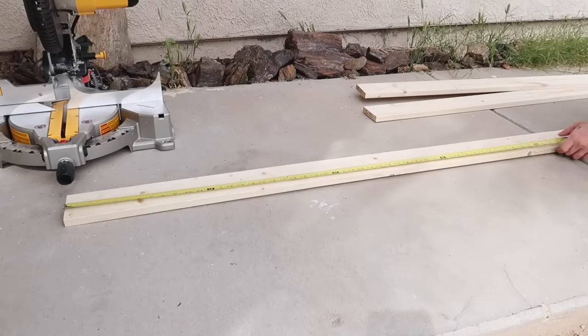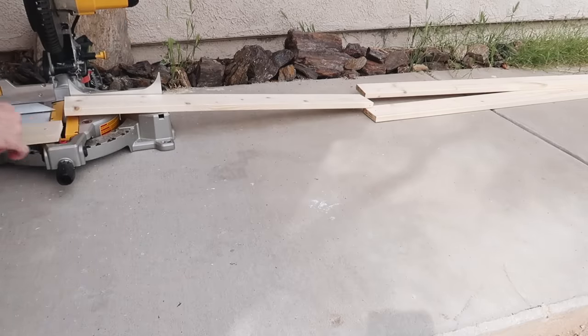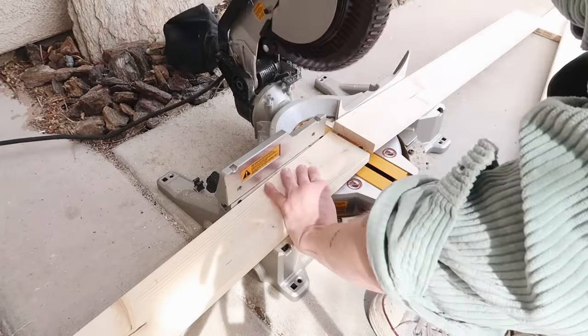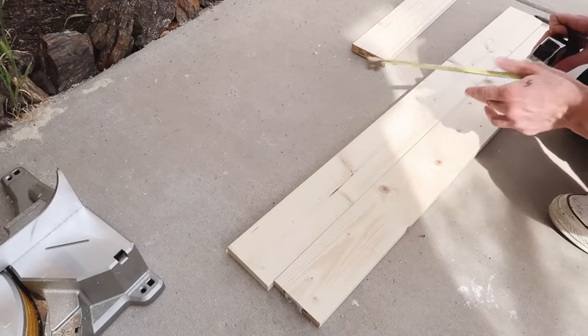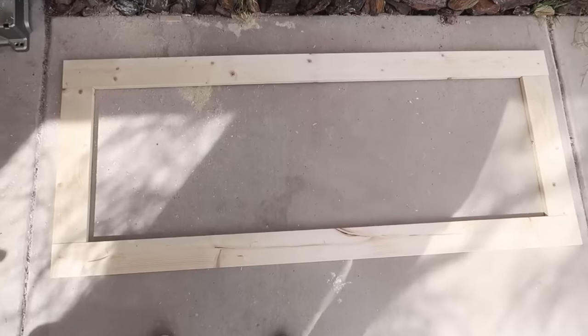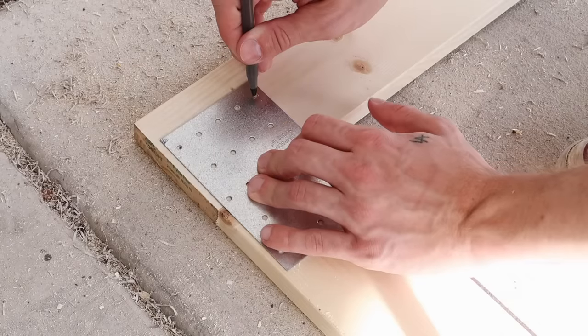So the first thing that we're going to start off by doing is actually cutting down two of our boards to be 60 inches in length. This is going to be the width of a queen size bed, so you're going to want two for the top and bottom of the headboard. Next, we're going to cut some of our height pieces, which are going to be how tall our headboard's going to be. I ended up cutting mine to 17 and a half inches because my cane material is 18 inches in width, so I knew I would have enough space in there to staple it down.